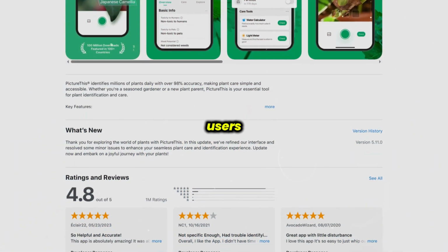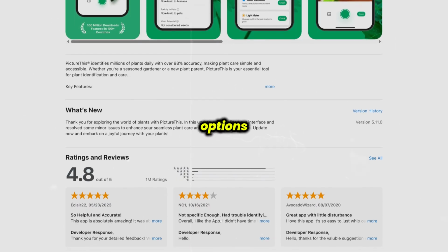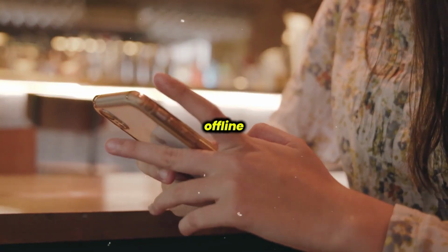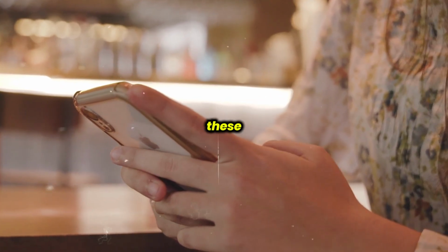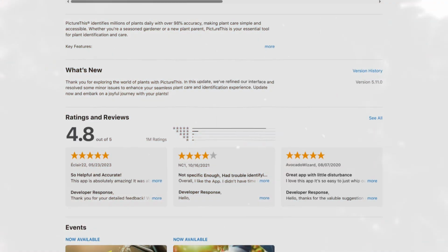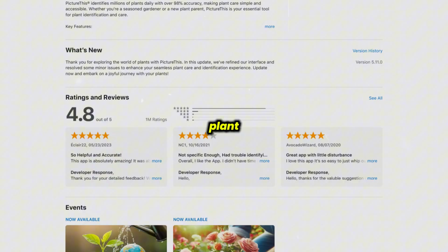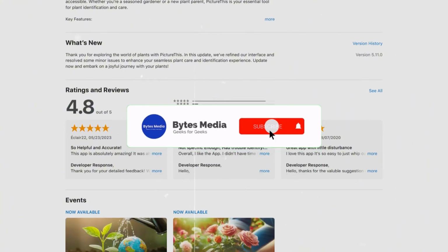However, some users find the subscription price a bit steep and wish for more customization options like sorting plants by type or offline use. Despite these minor drawbacks, Picture This is a legit and powerful tool for both new and experienced plant lovers. Overall, it's a handy app that turns plant care into an easy and enjoyable experience.